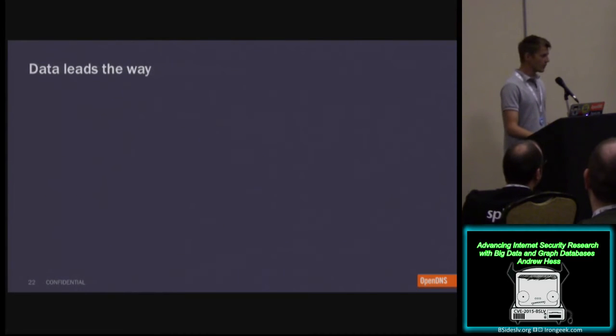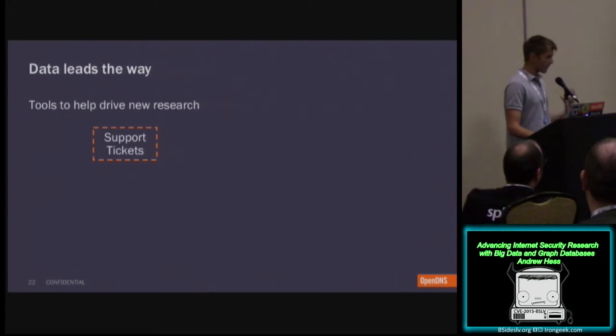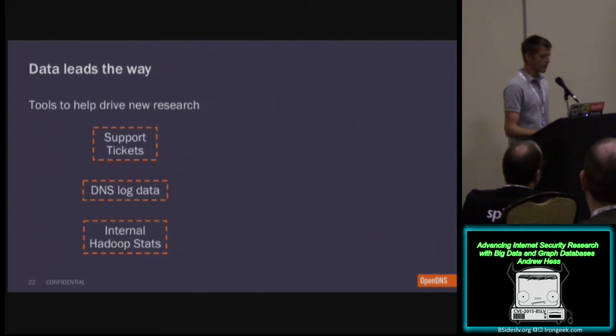So with IntelliView, what we're pushing right now is making data lead the way. So just for one example, we have something like that support ticket I was saying, and we can pair that up with DNS log data and our internal stats. So for this example, we might have a bunch of Zendesk type tickets indicating an anomaly with a type of botnet attack that we don't have good coverage of.